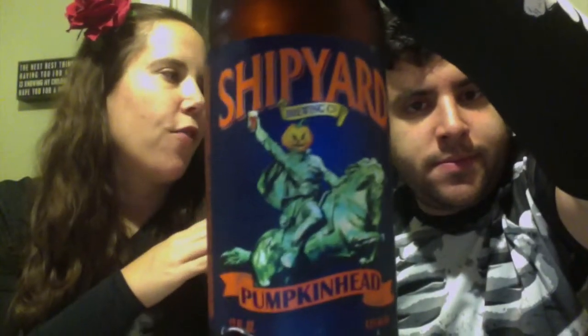I love the label. This is the Headless Horseman again. I feel like that might be a statue somewhere. It's supposed to be Headless Horseman-esque, but he's holding a beer. The last one we did with the Headless Horseman, he wasn't doing that. Ichabod. So props to this. How would you rate this label? I'm giving it a 5. I think it's fun, it's bright, and it's just all around a good label.